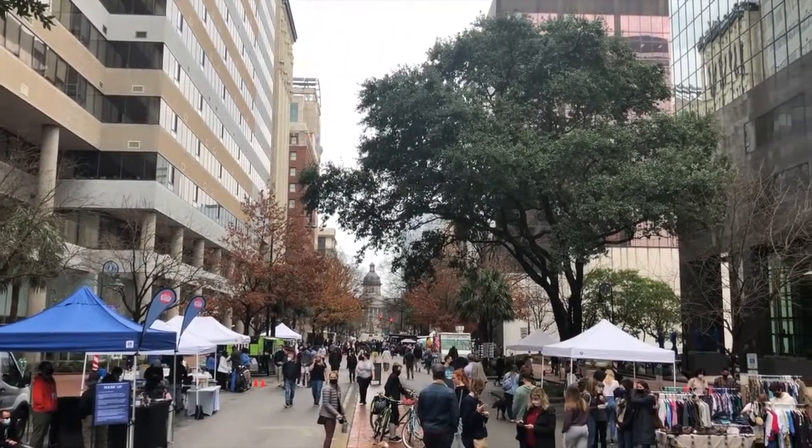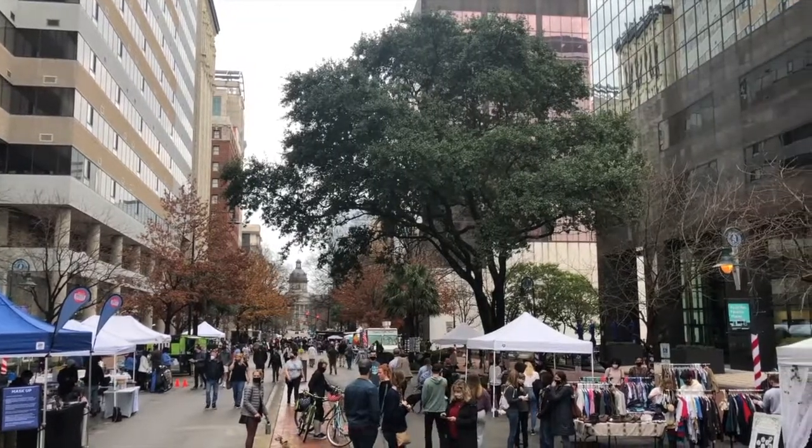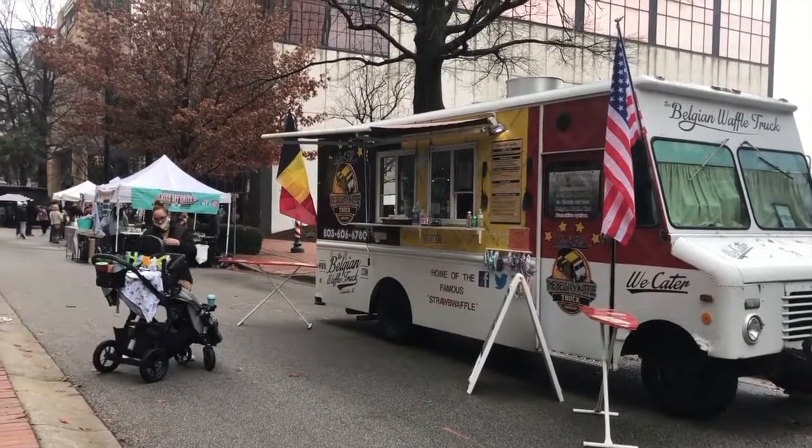So we didn't really think anything of it, but everyone was like, you gotta check it out. So we finally went down there, and this isn't your typical farmers market. They literally shut down multiple city blocks downtown, Main Street, Columbia, and all local vendors pour in.